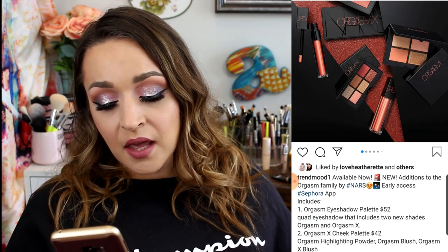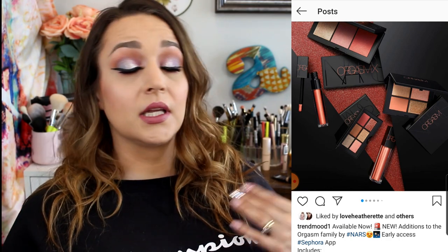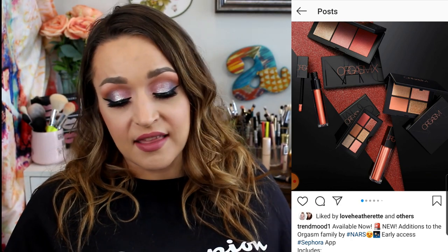Here's the thing. These palettes are so overpriced in my opinion. I saw this already on one website and I couldn't believe for 4 shades it was like $70 or something. I was like, what? This is absolutely ridiculous. This is nothing we haven't seen elsewhere. Their formula isn't that amazing that they can just rely on their name and the name Orgasm to sell their stuff. They kind of feel like a stale brand to me at this point.